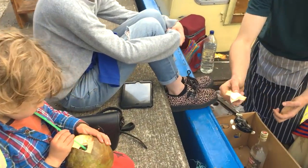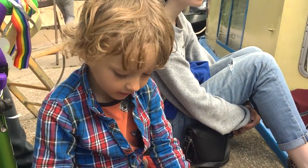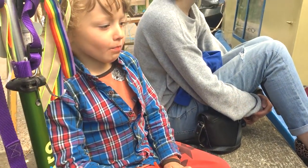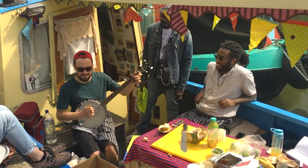Oh, do you want to eat that bit? That's right. Yep, we'll have that bit. Look, that's the coconut bit. You can eat that bit. And when you finish it, we'll chop it up. Good? Is it good? Yeah. Fresh. That's very good for you, coconut. Coconut water. More potassium than like 7 bananas or something. That's great.